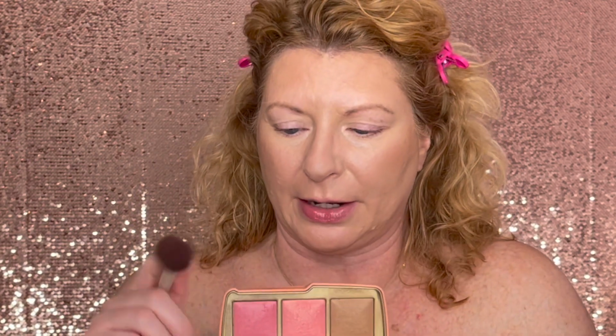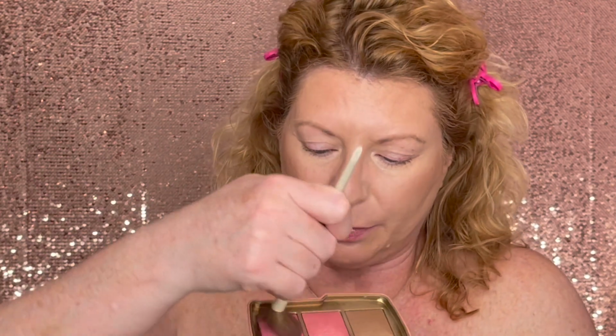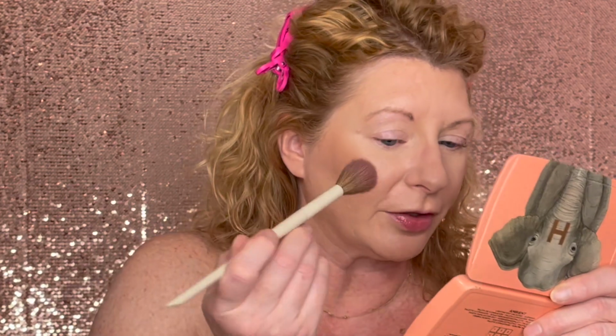Love. I'm going to go back into the elephant palette. I'm going to use these two pinks. I'm just going to swirl them on this very fluffy brush. That's going to allow it to not be a tremendous amount of pigment coming off in one fell swoop. And it's just going to pink me up a little bit.